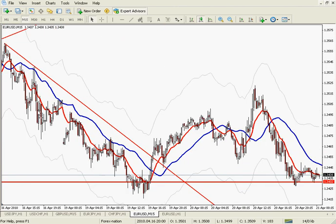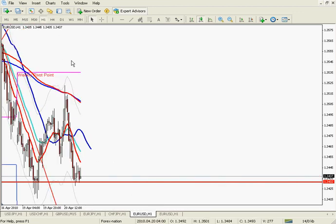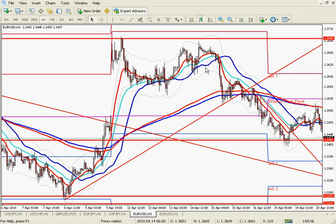Then this week is going to be a little bit more explosive, I believe, for the euro dollar than last week. Last week, let me zoom out to the 1 hour here. Last week, the euro dollar moved sideways pretty much. It didn't do a whole lot. There wasn't a whole lot of fundamental data to push the markets.